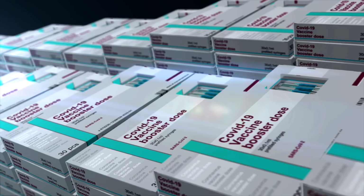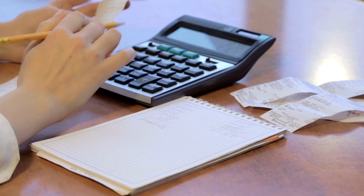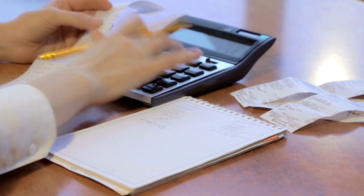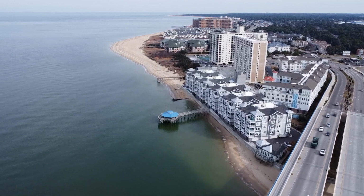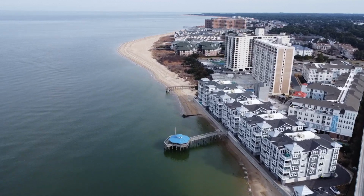So now that COVID is hopefully behind us, one of the things that we've seen the last few years pretty much across the country is the simple fact that the cost of pretty much everything is going up throughout the world. That's no different here in the city of Virginia Beach. And if you're anything like me, when you're deciding where to move, the cost of living is something that should be very important to you.